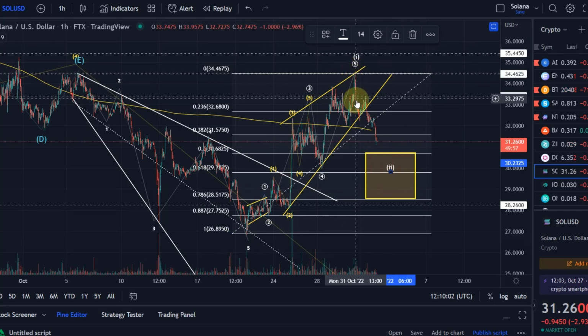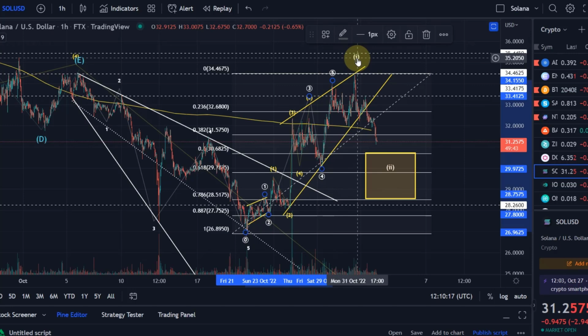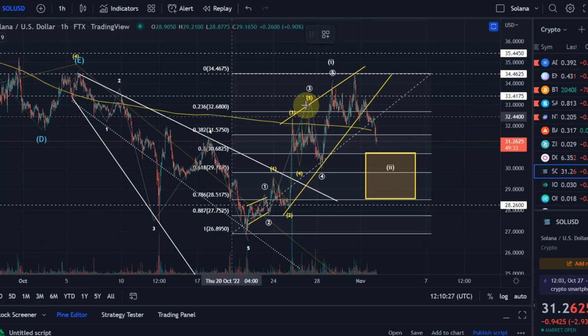There's a couple of ways how this move down can be counted. We could say this was already the wave A, which came down to $32. This here was the wave B, and we're now in the C wave, which is coming down quite strongly. But to be fair, I'm actually more of the view that we go in line with what I counted for ADA, that the wave 1 peaked here. We already saw the wave A to the downside. This was an overshooting wave B, and we're now coming down in the C wave.